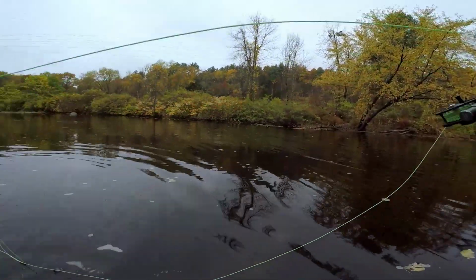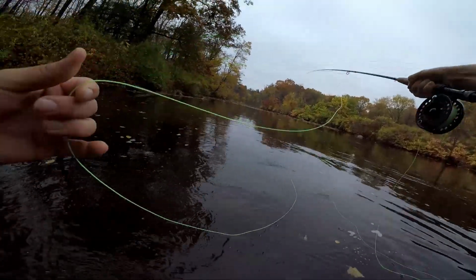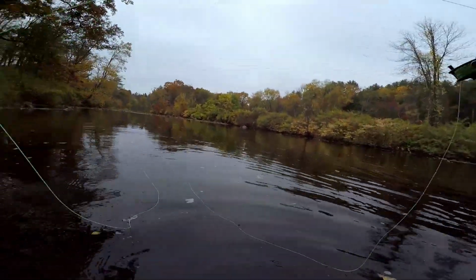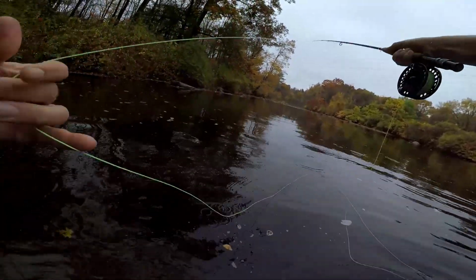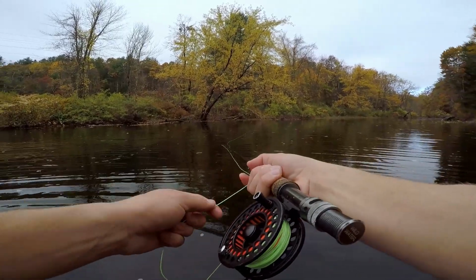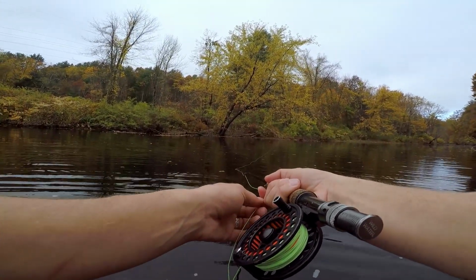So, that was a terrible cast. So I'm just gonna kind of keep shuffling along the river here as I cast, making sure that I pull the streamer crossways through the river, at least every 3 to 5 feet.